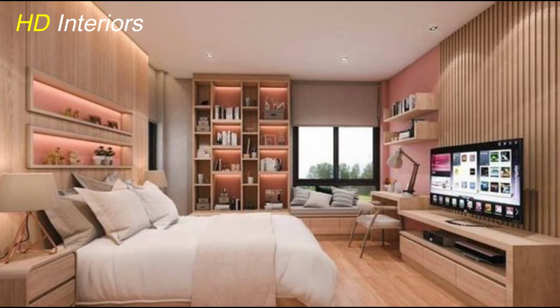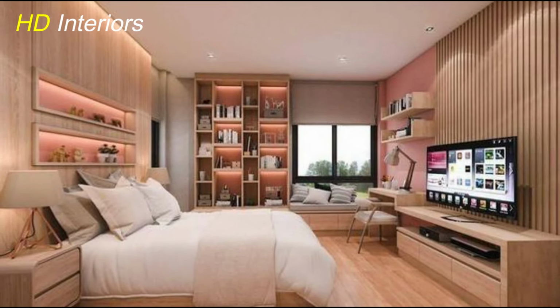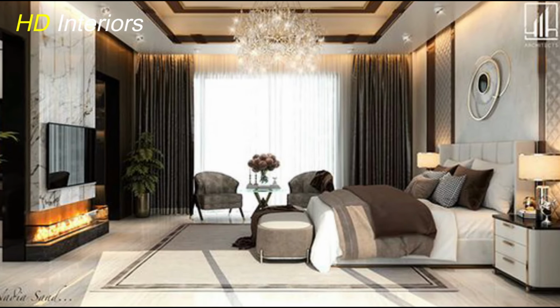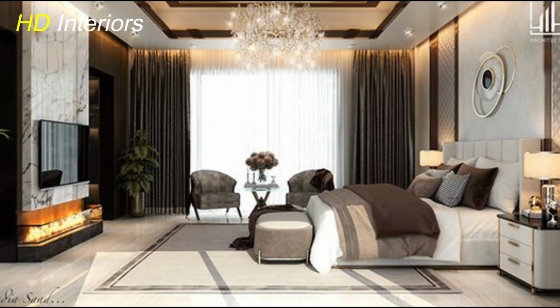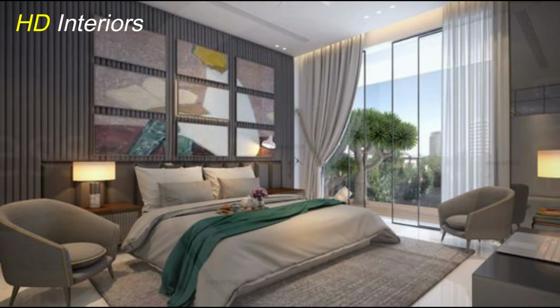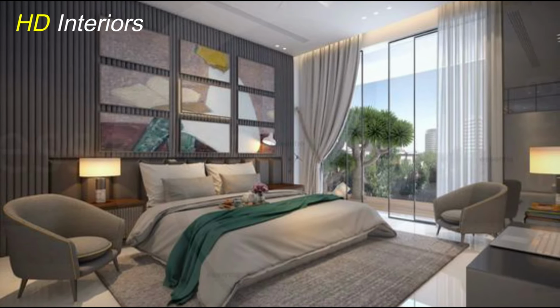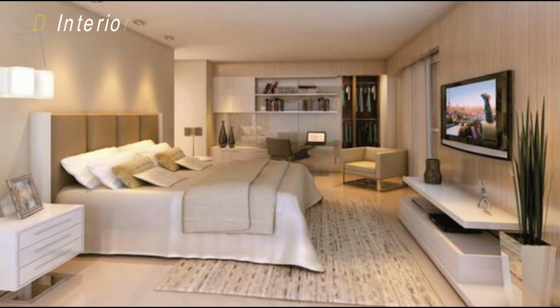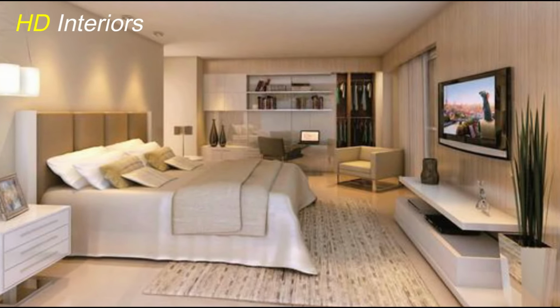You can also experiment with layering rugs to add warmth and dimension to your bedroom floor. While layering is essential for creating visual interest, it's equally important to strike a balance between luxury and comfort. Invest in high-quality, comfortable bedding and furniture that not only looks stylish, but also feels indulgent to the touch.